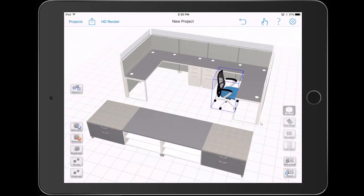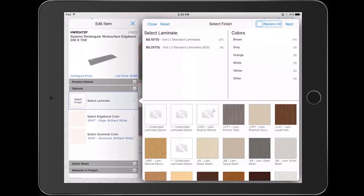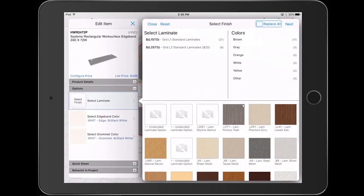Now, let's get into some more of the actual edit item menu, as well as the swatch selection here. So what I have here is a work surface that I'm working with. Now, I do know that there's a particular laminate that the client likes. I'm going to go ahead and tap on select laminate. Here you can see that I have all these options. It's actually Portico teak that they want to use, which is this one here. So I'm going to go ahead and select that, and then I'm just going to tap on close just to see what the results are.